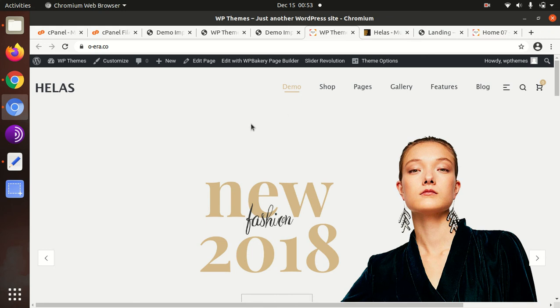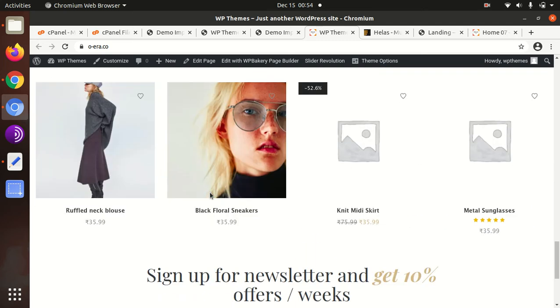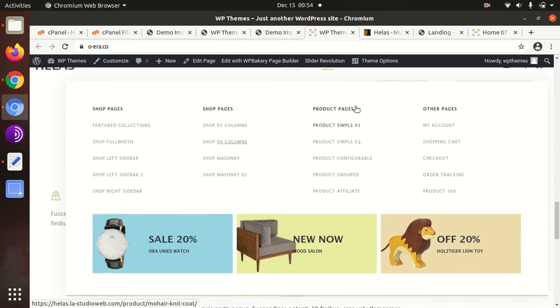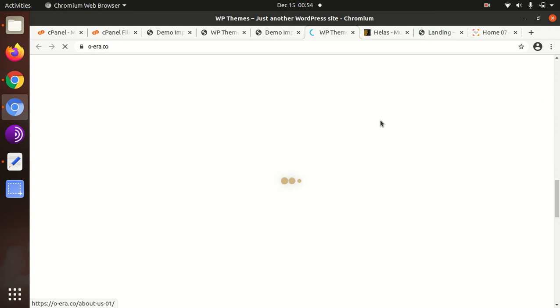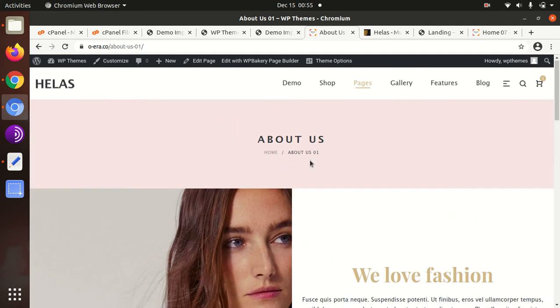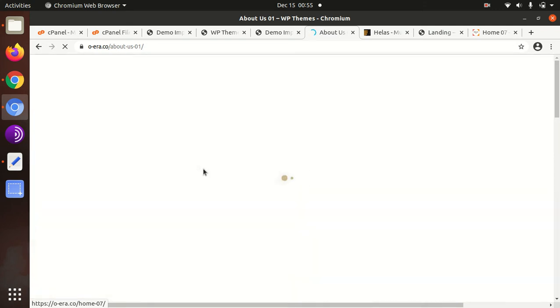Yes, the wonderful website is here, and as we have seen in the demo, all elements are here. So there is a mega menu as well, and now we can check the inner pages as well. So inner pages, we have About Us, and this is having a wonderful look. And we got all the demo pages here, so you can choose any as you like.